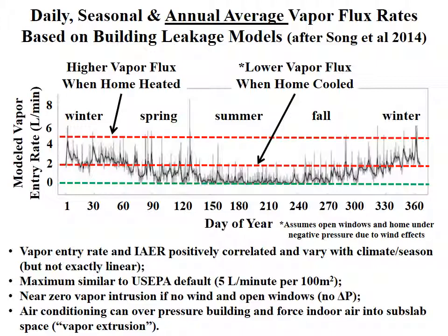As you move into the spring, it's less heating, and also the model takes into account some wind effects and such for this part of the U.S. You see the average daily vapor flux rate starts to drop rather rapidly. By the time you move into the summer, the average vapor flux rate when the home is being cooled, in this case just assuming leakage through doors and windows, actually drops down close to 0, but ranges up to 2 liters per minute.